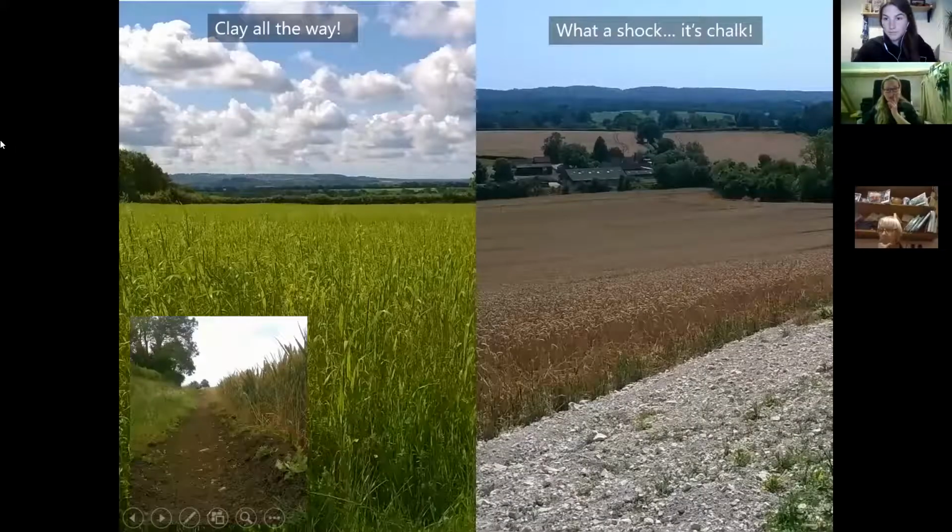When I started the project, I was much more familiar with clay soils. I live in Wiltshire, so working in Somerset was much more familiar for me. I hadn't spent much time in the North Downs at all, so when I got there, it was all very different. But it's been really lovely to work in two such different areas with such contrasting soils and a suite of plants, actually.